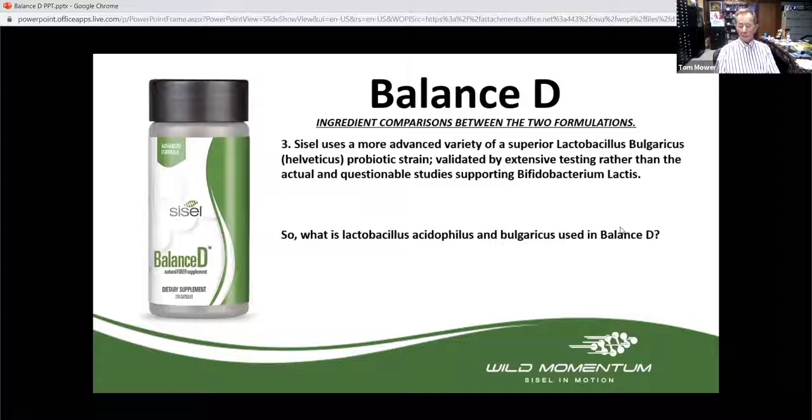So instead of using the Bifidobacteria, we use a highly advanced, superior formulation called Lactobacillus bulgaricus. It's a probiotic strain, and this is probably the most validated one by extensive testing, and it has many proven studies, not just questionable studies, as with the Bifidobacterium lactis. So that we use, and in place of it, it makes more colonies. They're more vigorous, they develop faster, and quite frankly, the larger portion of the microflora that's within your gut is primarily from the Lactobacillus bulgaricus.